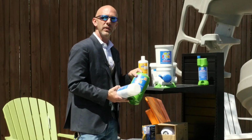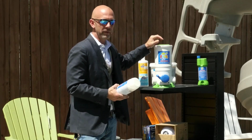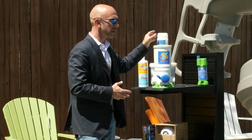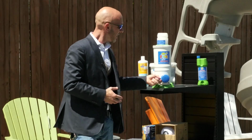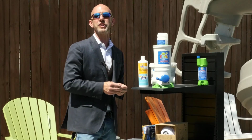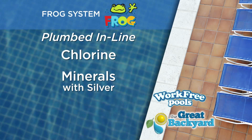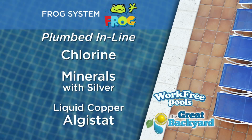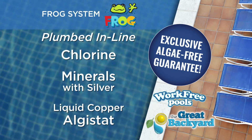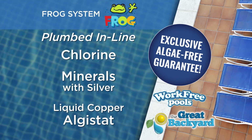At the beginning of the season, you simply buy a new mineral cartridge. You insert it into the system periodically, roughly every 3 weeks. On a 24 round, you're going to replace the chlorine, screw the lid on. You're going to keep the chlorine dialed back to almost zero. It's going to be similar to the water coming out of your tap in its chlorine level, just a little above that. Now, you combine the silver and the chlorine with liquid copper algistat that you pour in twice a year. And this is what gives you our exclusive algae-free guarantee, which means that if you have an algae bloom in your pool, we're going to pay for the water treatment, the chemicals, to clean it up.